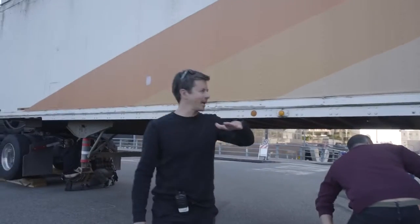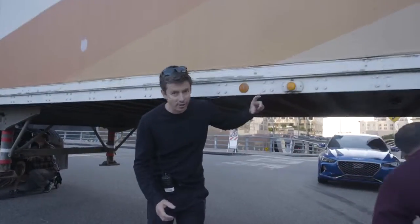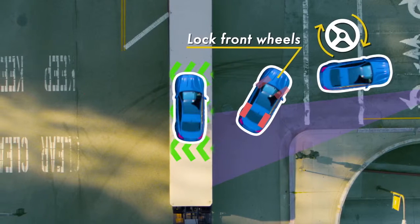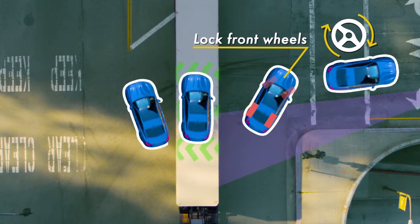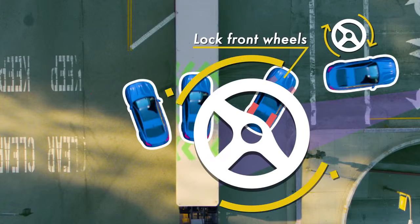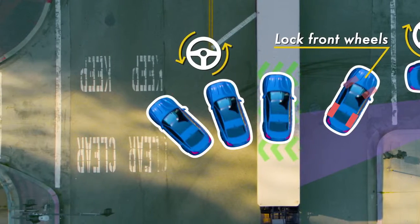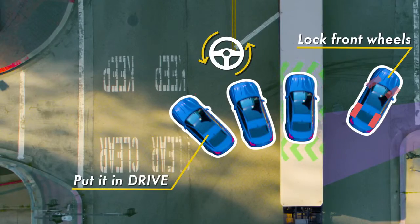Ideally, it's completely sideways under here with a couple inches of gap. Hopefully, you lined it up right and you're completely sideways as you pass under the truck. As you start rotating out from underneath, give your wheel a half rotation back to center. When you're around the 45-degree mark again, tap it back into drive, ease up on the brakes.